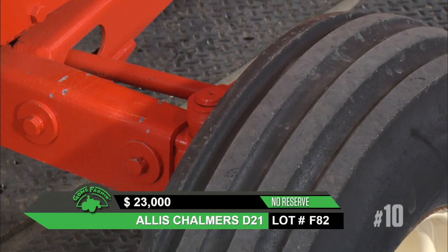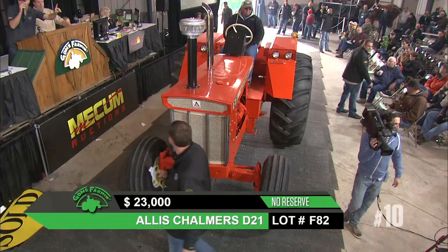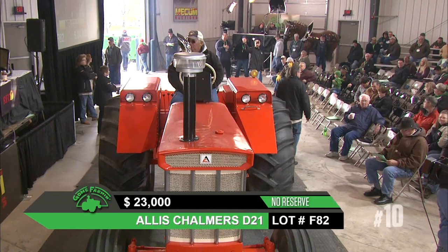And of course the D21 was the big tractor in the D series for Allis-Chalmers. So you sit up nice and high, keep you up out of the dust and dirt, and you got your fuel tank there at the back, and those big fenders kind of protected you from getting too much dirt and dust on you.